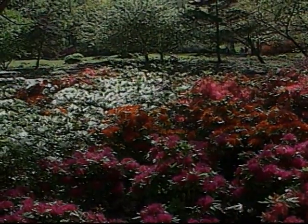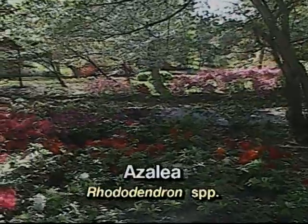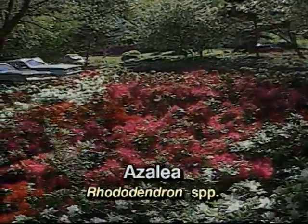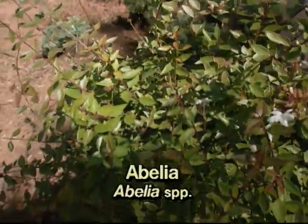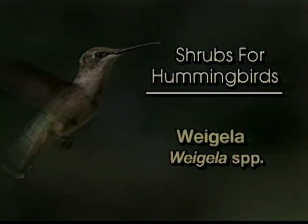And if you're looking for bushes that attract hummingbirds, you'll be glad to know that azalea is one of them. It is a wonderful shrub for shady areas, and it also blooms early in the year, which is a good thing to think about with hummingbirds: to space those blooming plants out. Now, a couple other shrubs that bloom that are good for hummingbirds are the abelia and also the weigela, which actually grows in full sun. And these will bloom later in the year so that you can space the blooms out.